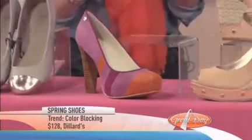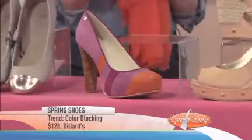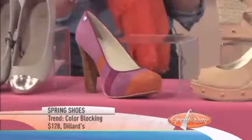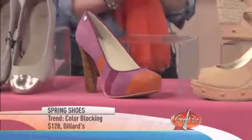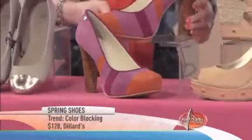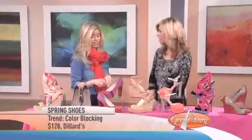They have a thicker heel, so they're more comfortable. It's a covered platform, so also comfortable. And they're suede, so you can wear them next fall as well. So I love this. It's really fun colors. The different pinks, purples, and oranges are really big. How much are these? Because if we spend a little bit more, but you're going to be able to wear them two seasons, that's worth it. Correct. These are $89.